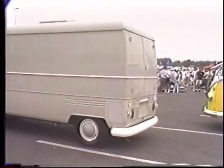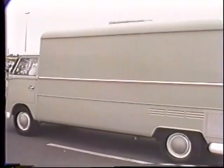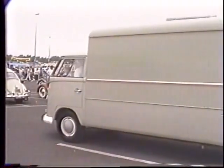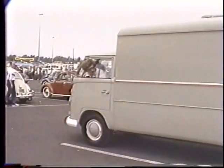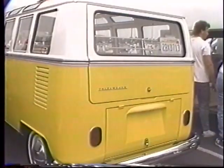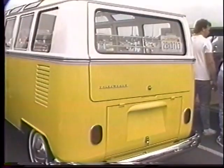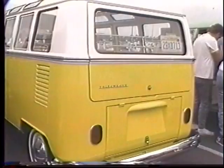The other side has tall doors that go all the way to the roof. When you're inside of the bus, you can stand up and walk around. It's about 6 feet tall inside. This bus has very low original mileage on it and all original interior. Here's another example of a yellow and white deluxe. Deluxes are very prevalent at these shows, and a lot of people really like them.